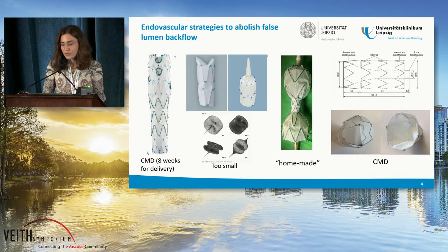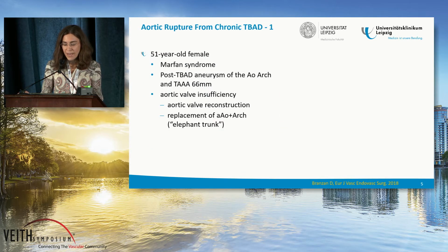A very new generation of Candiplex, company manufactured, which is, in my opinion, very suitable for the treatment of acutely ruptured chronic type B aortic dissection, are the Candiplex. As you can see, the advantage is that they come in a tapered form, and after removing the central introducer, their central lumen occludes immediately, causing thrombosis of the false lumen. I would like to show you how the Candiplex devices work in real cases. I brought you two cases.